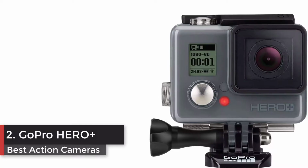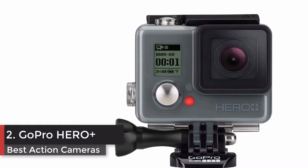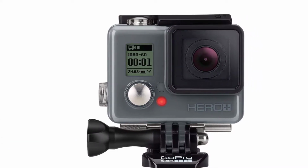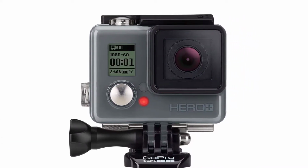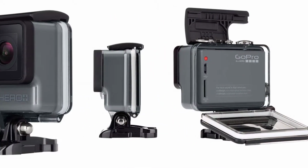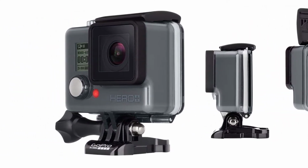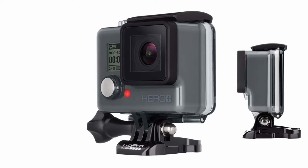Number 2. GoPro Hero Plus. Hero Plus captures immersive 1080p 60 video and 8MP photos and features Wi-Fi and Bluetooth for connecting to the GoPro app and smart remote. The GoPro app lets you control your camera remotely, preview shots, play back content and create short video clips for easy sharing.